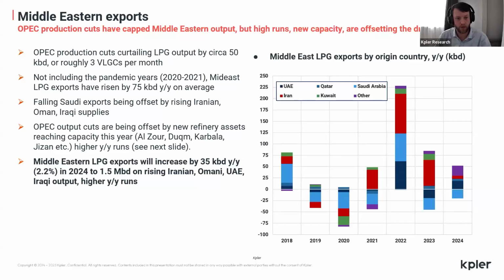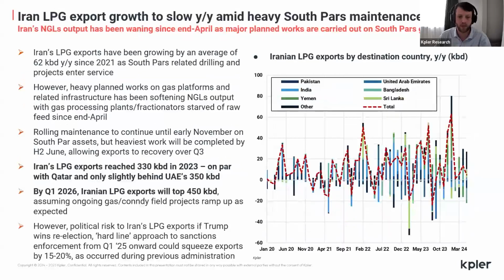However, and I'll go into more detail in the next slide, that hasn't stopped production increasing dramatically in Iran as they continue to develop their South Pars field. And over the last 12 to 18 months, there's been quite a large buildup of refining capacity, particularly in Oman and Kuwait and Iraq, and a little bit in Saudi Arabia. And that's also helped with LPG output. So rather than coming from the field, we've seen an uptick in exports linked to the fact we're getting a lot more length out of the refining system in the region as new refining capacity ramps up. Our call for the second half of the year is that Middle Eastern LPG exports will hit 1.5 million barrels per day on average, making it the second largest region in terms of exports in the world after North America.